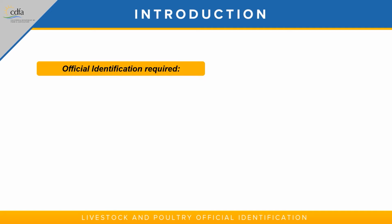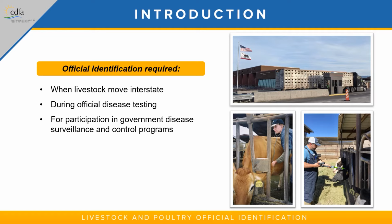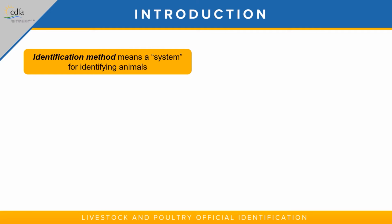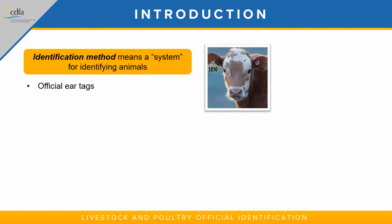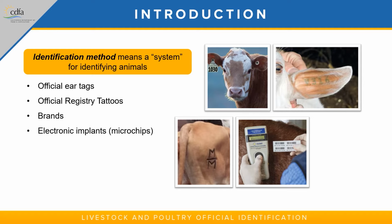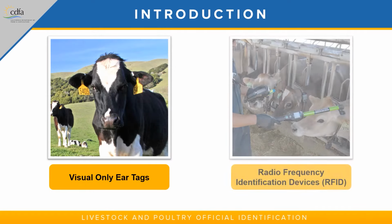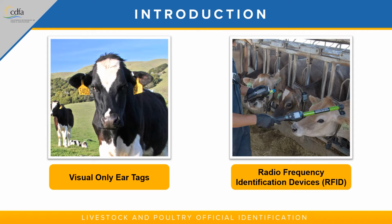Official identification is typically required by state or federal regulatory authorities when livestock move interstate, during official disease testing, and for participation in government disease surveillance and control programs. An identification method means a system for identifying animals that may include official ear tags, official registry tattoos, brands, electronic implants, microchips, and group lot identification numbers. Identification devices for livestock include visual-only ear tags and radio frequency identification devices, RFID, including microchips, to be read electronically with wands or panel readers.